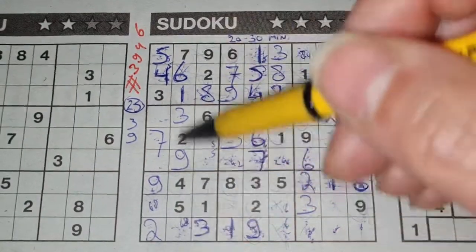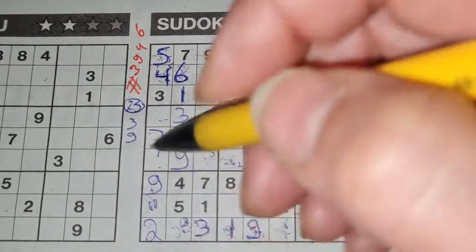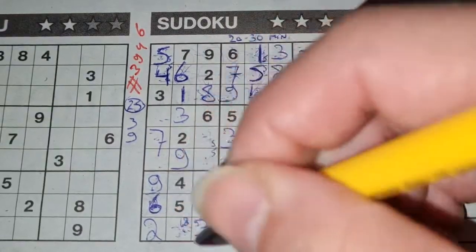One box left in the second column. I've marked those two boxes. 6 and an 8. Now we have a 6 there, so this box cannot be 6 anymore. That box should be 6. This box should be an 8.